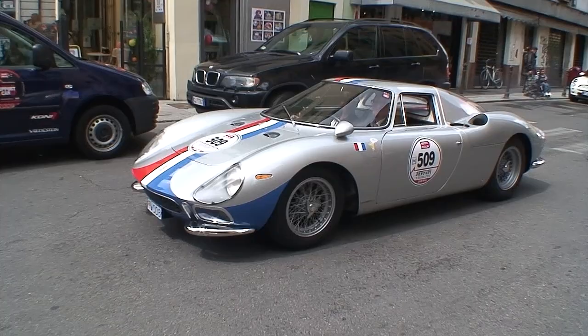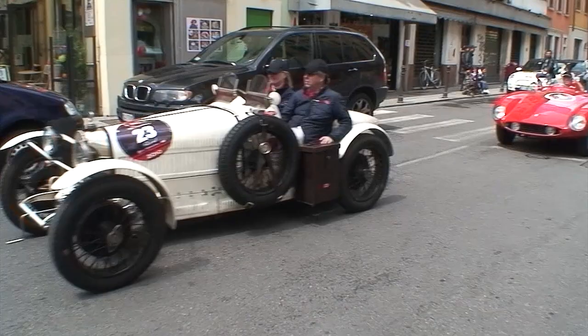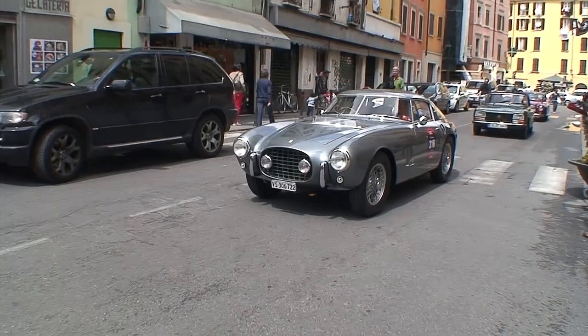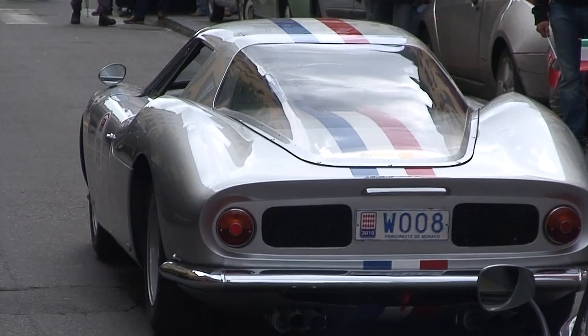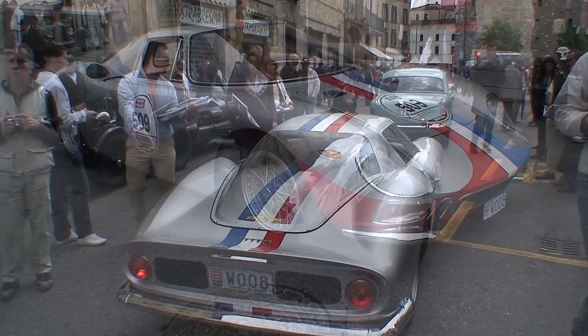Incredible. Incredible. Volkswagen. Bugatti. Another Ferrari. And a Maserati. It's a Ferrari Mille Miglia. Oh, and here's that Jack McAfee Pegaso Ferrari that raced in the Mexican road race. It's a 330. Incredible. Unreal. Spectacular. Boy, you don't see something like this too often.